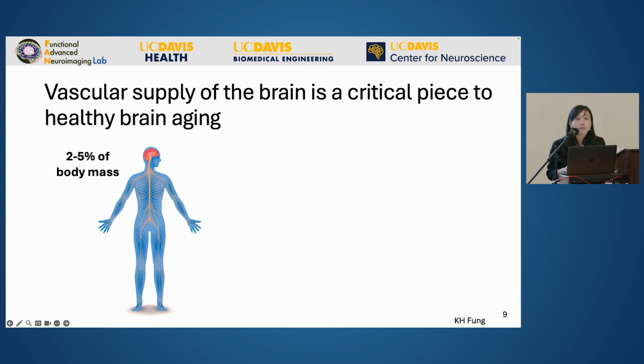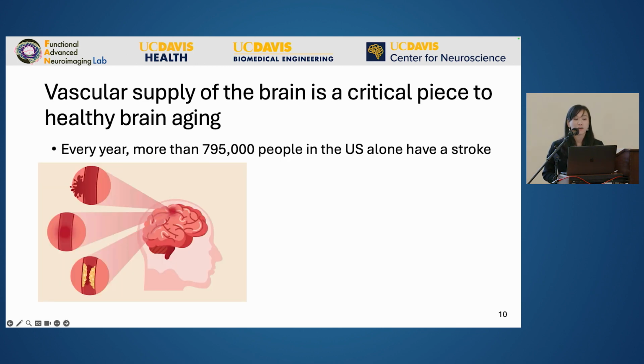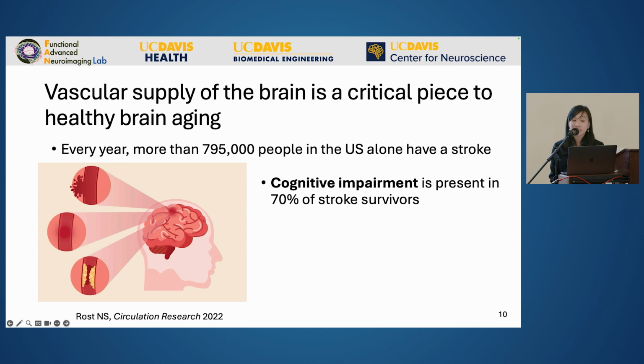Our brain is only 2 to 5% of our body's mass, but it takes up to 20% of the oxygen delivered by cardiac output. And I want to acknowledge that there are devastating consequences. Some of you may know people in your families or in your friend circles who have had a stroke. Every year, nearly 800,000 people in the US alone have a stroke with devastating consequences to their health and to their families. And for those people who have strokes, 70% of stroke survivors continue on to have cognitive impairment.